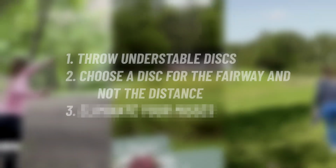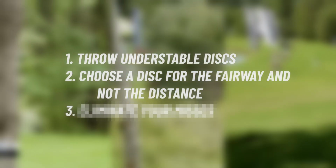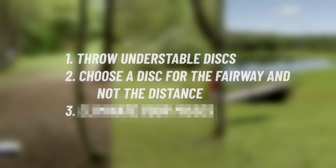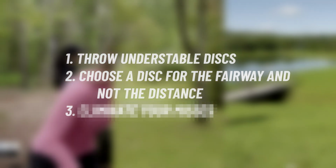These are both very workable, and if you learn to manipulate and use workable understable discs, you will score a lot better on the courses that you play, especially when playing in the woods. It's not only that she uses an understable disc here. This brings up my second point: Kristin chooses the right disc for the fairway flight rather than the length of the hole. Now, let me explain.